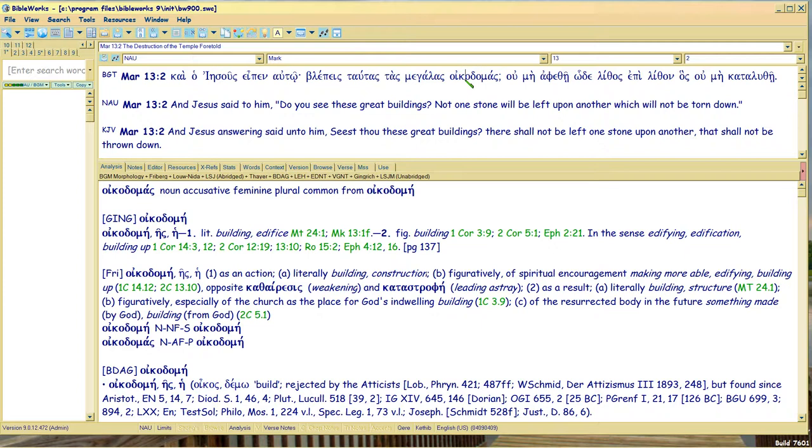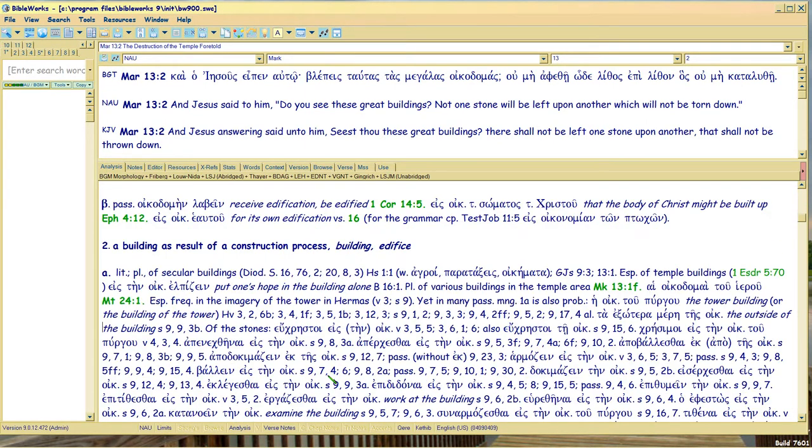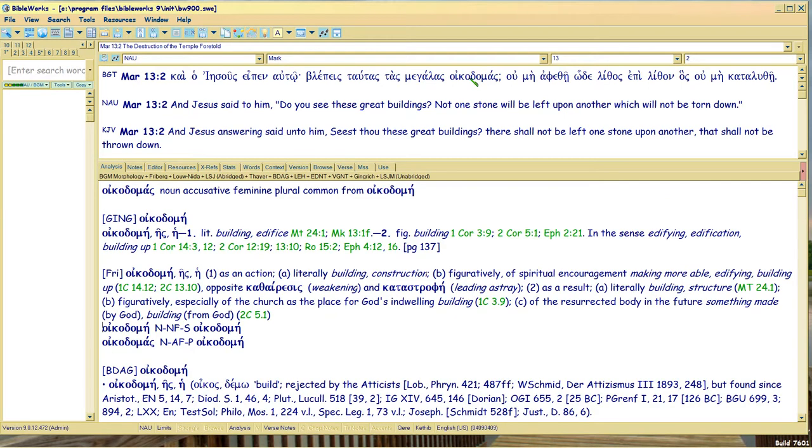And you can find out, well, what's an oikodomas? It's not just any old building. Sometimes it's a big building, a little building, the official building, a house. What kind of building is it? So you look at all these dictionaries to find it, but you just hover your mouse over the word, and that's how you can find it.